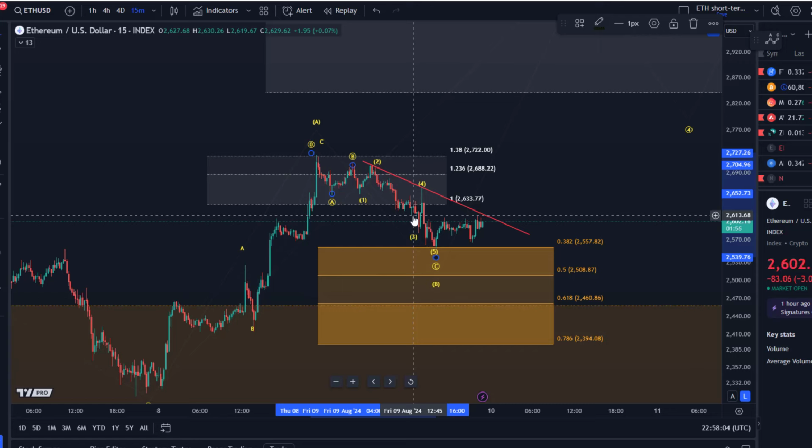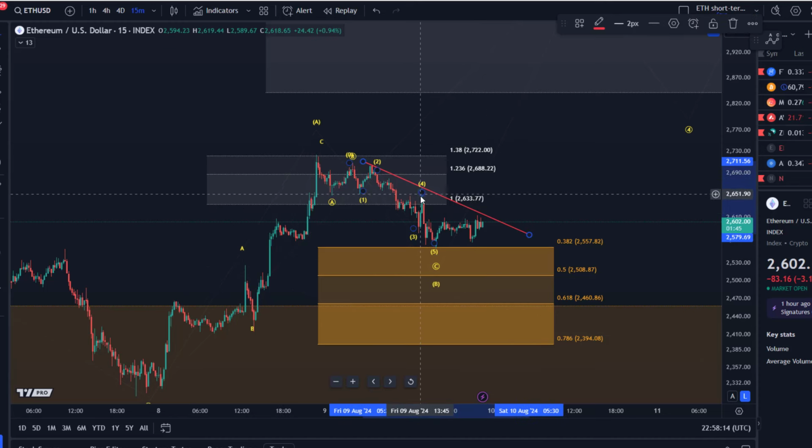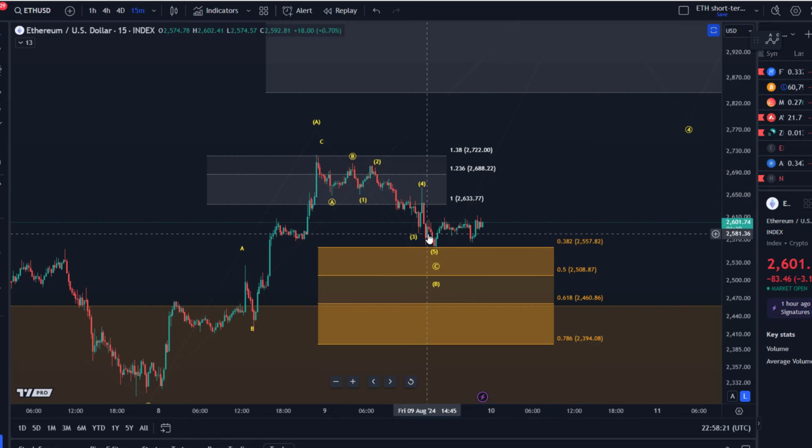It's not entirely clear to me. This move up at the moment is not convincing. Maybe pay some attention to the trend line, but that is such an unreliable trend line. Maybe I should take it out completely because of this wick. I'm sure this wick is different on different exchanges, so we can't really trust it. So maybe I take it out. It's only 2 touch points.